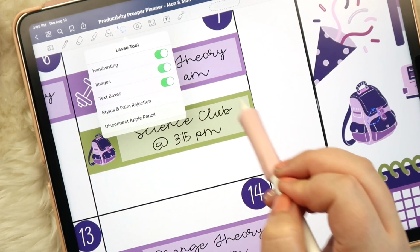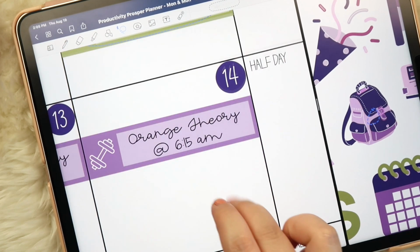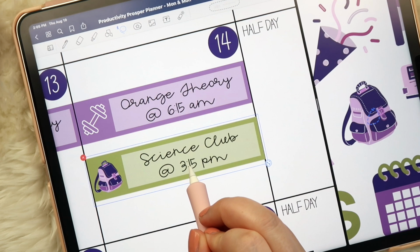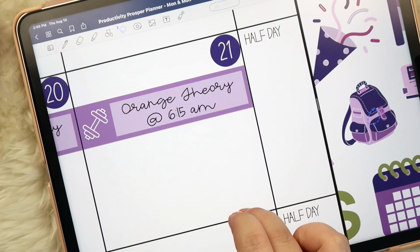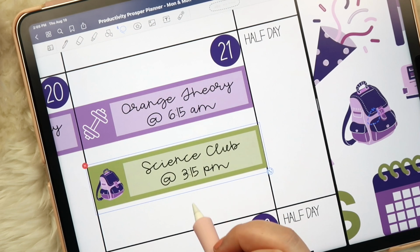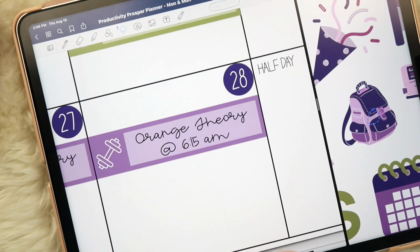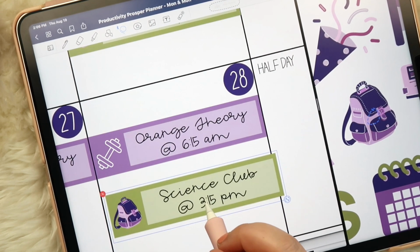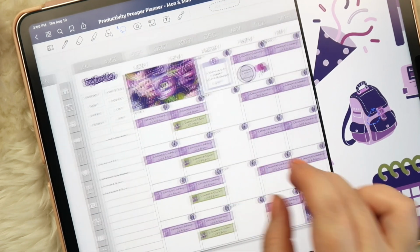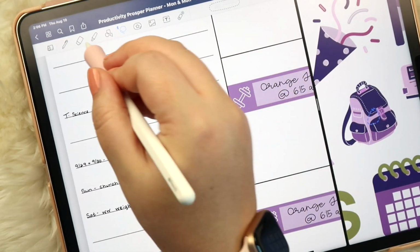Okay, so I'm going to turn images back on and then we're going to copy again all of that and we'll paste it. And that's just on Tuesdays that she goes to Science Club. So put that on Tuesdays. Definitely wanted to bring just a little bit more green to the spread. All right. That works. So there's Science Club.